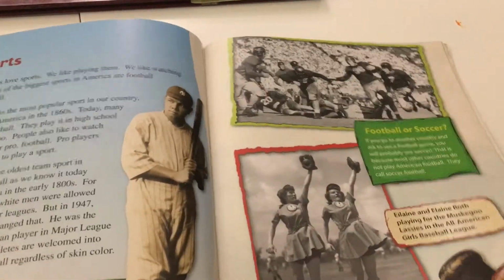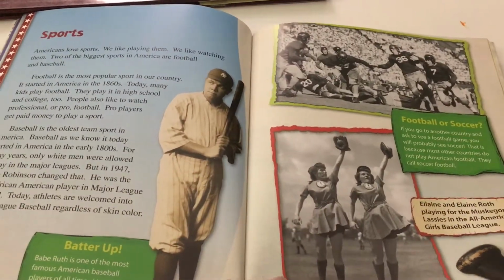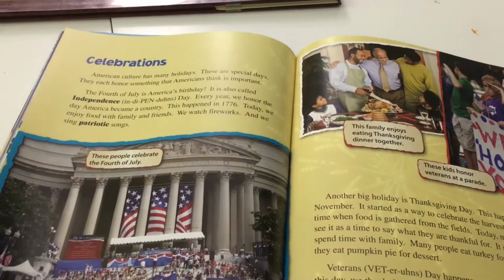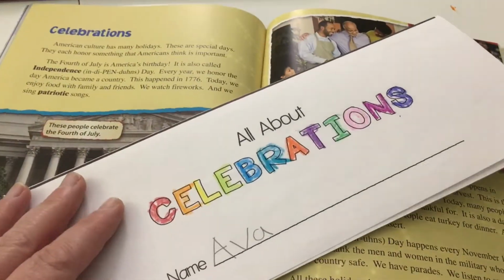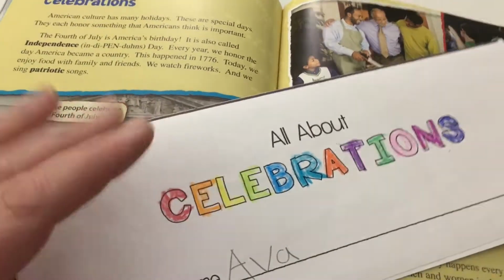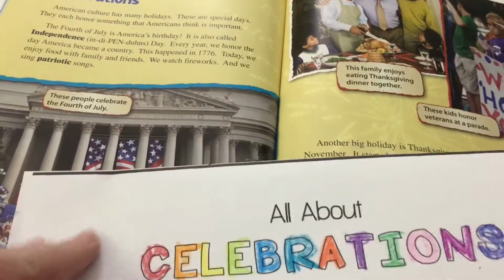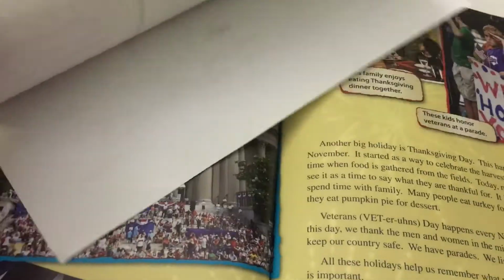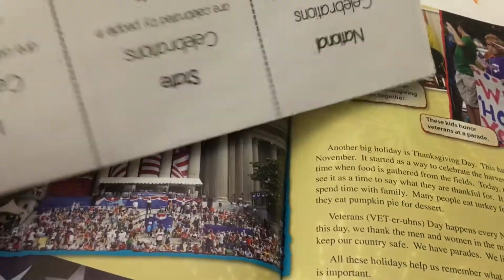I think we read this sports section on the same day too, actually. I didn't have an activity to go with this. We just read it. And then we had this section on celebrations, and this was something I had pulled way back when I was planning social studies from the other books. It went along with it just fine. So she did this little printable, just a little booklet about celebrations.